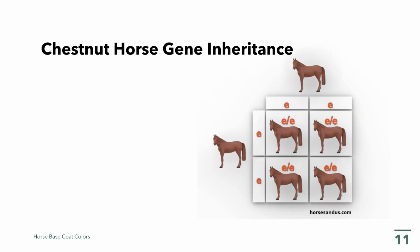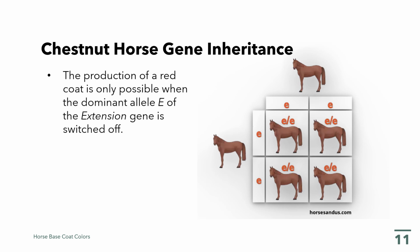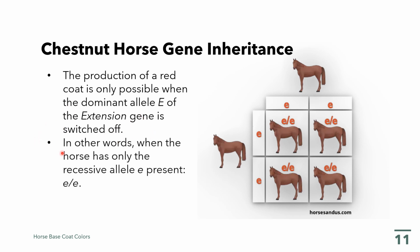In this slide, we are going to show the gene inheritance of the chestnut horse. The production of a red coat or a chestnut coat is only possible when the dominant allele of the extension gene is switched off or absent. In other words, when the horse has only the recessive allele present, it produces the chestnut horse.